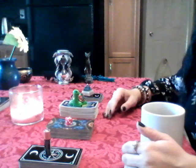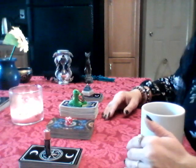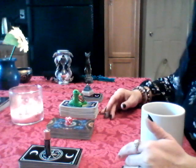If we go through the reading and you realize, this isn't my reading, let me go to the next one, you can definitely do that. The time stamps will be listed below so that you can go to the card reading, so you don't have to sit through the whole thing.